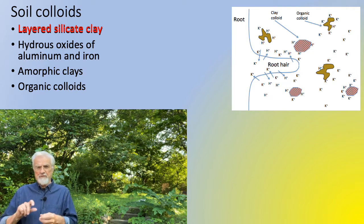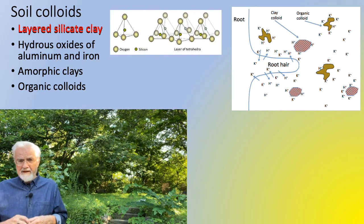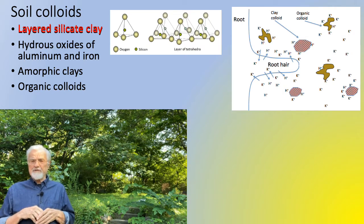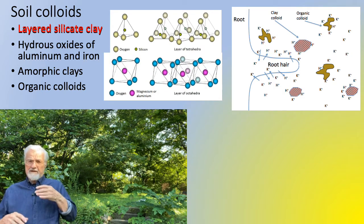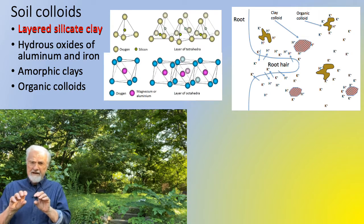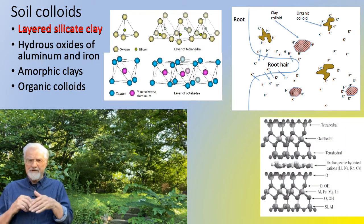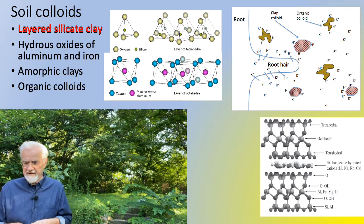Now, there's sort of two forms that you get these crystal lattice structures out of silicon and oxygen. First of all, you have these triads that form, as in this picture, where the silicon is in the middle, and then you have the oxygen on the outside. And then you get these octahedron formations also. That's the fundamental form of the crystal, either the tetrahedron or the octahedron, and those tetrahedrons and octahedrons then combine in various ways, using different kinds of chemical bonding, which we don't really have to get into, to form larger structures, and those larger structures are actually the silicate clays.